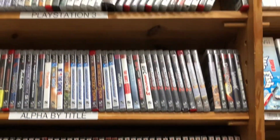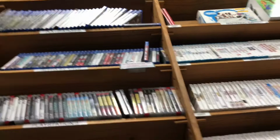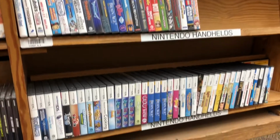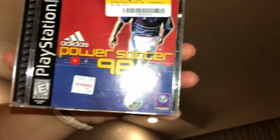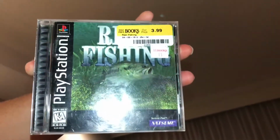And as you can see, this Half Price Books location was pretty well stocked. Well, that may just be because I haven't been there as much as the one I usually go to, so my one is a little more picked over than this particular one happens to be. I managed to do pretty well at half price. I got that Cool Borders 3, and I also picked up the Power Soccer 98 well under what it lists for online, and I picked up Real Fishing for only $4.